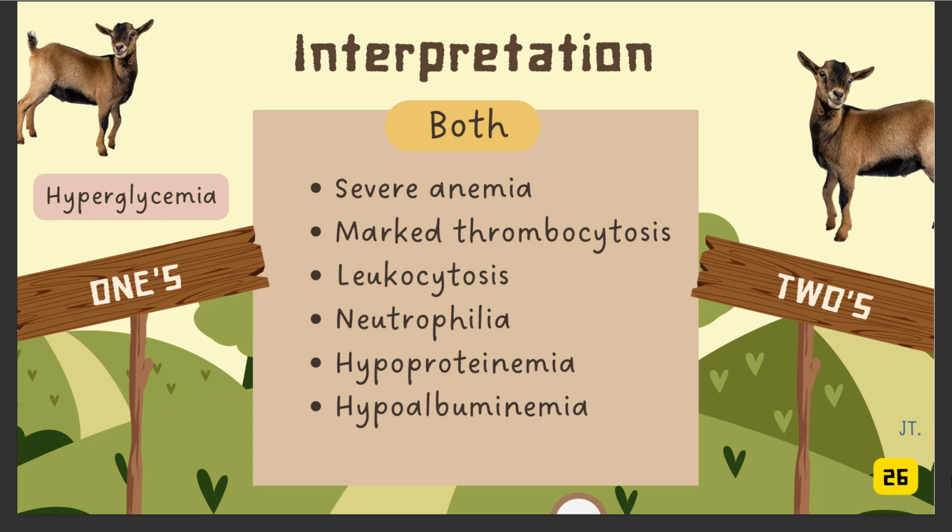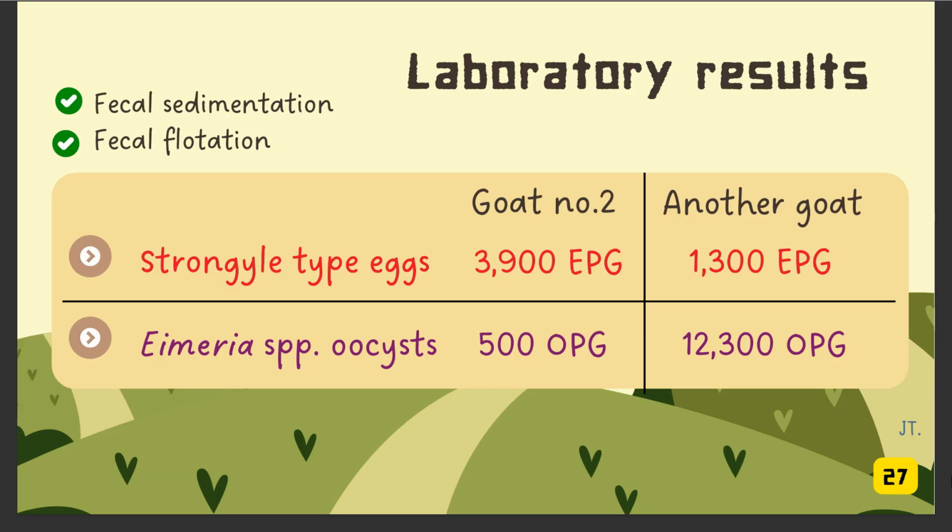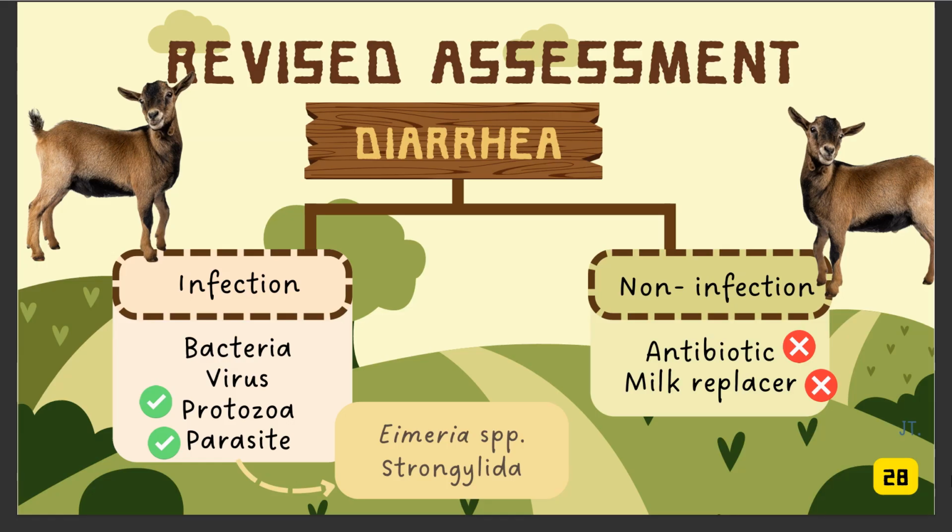So the interpretations are as follows. Both of them have severe anemia, marked thrombocytosis, leukocytosis, neutrophilia, hypoproteinemia, and hypoalbuminemia, but goat number 1 also had hyperglycemia. Laboratory results from fecal sedimentation and fecal flotation: goat number 2 found strongyle type 3,908 per gram and Eimeria species 500 oocysts per gram, and the other goat with no clinical signs found strongyle type 1,308 per gram and Eimeria species 12,300 oocysts per gram. So we can rule in protozoa and parasites that are Eimeria species and Strongylida.